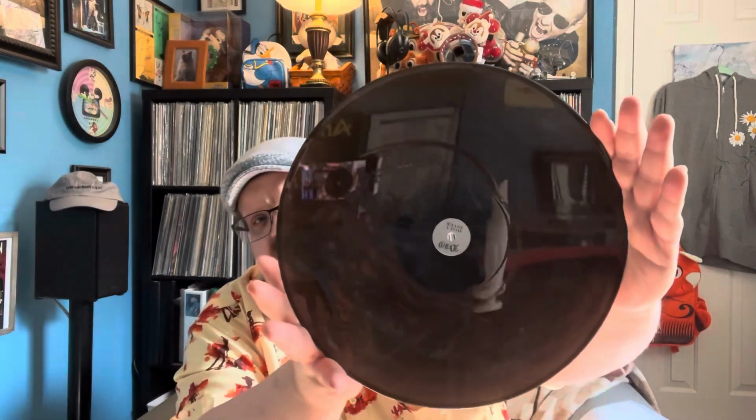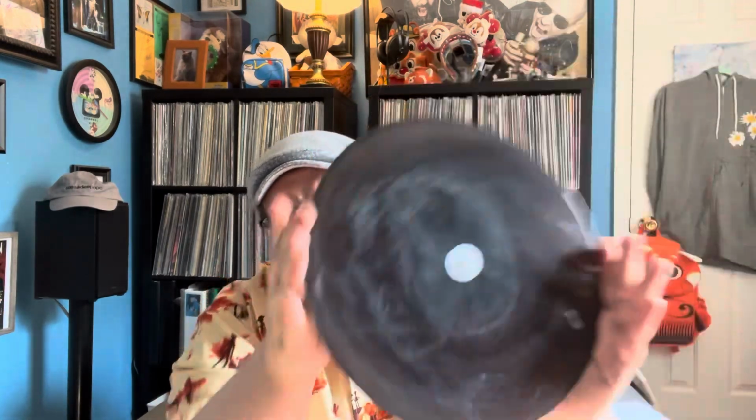So glad to have this. This is just a classic album for me. And there is, I believe, a bonus track on here. Yes, there's Evil Eyes, but I'm not sure how well that'll show up on camera.